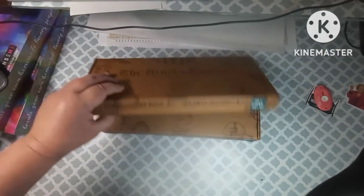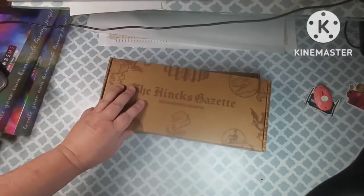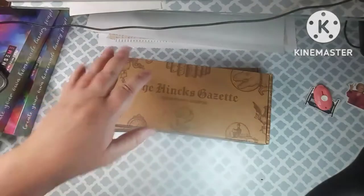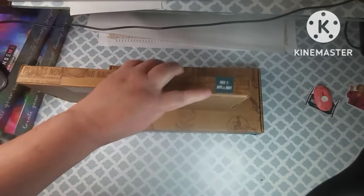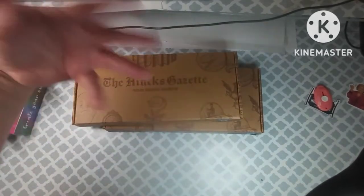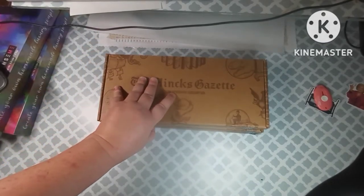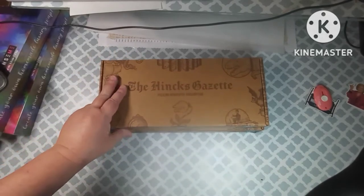All right, so there are 24 issues of the Hinks Gazette, which means there's two issues per subscription box, which this is box one, so it has April, May in it. So each box has got two issues in it. All right, so I lost my place. All right, so they can be played with a year's subscription.